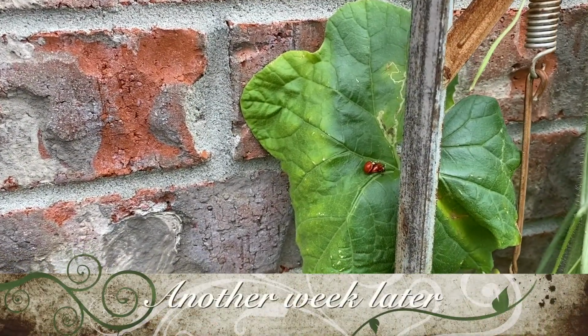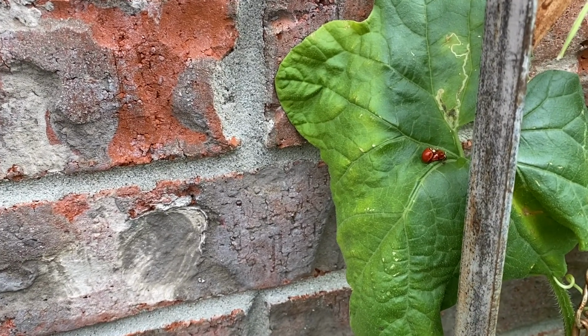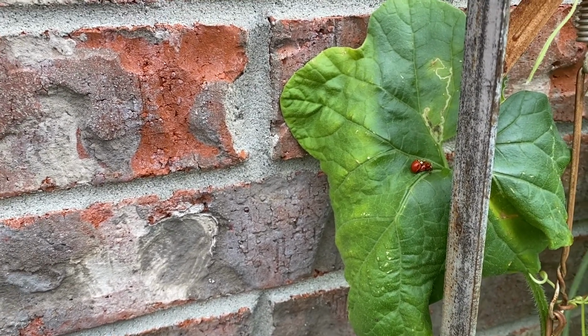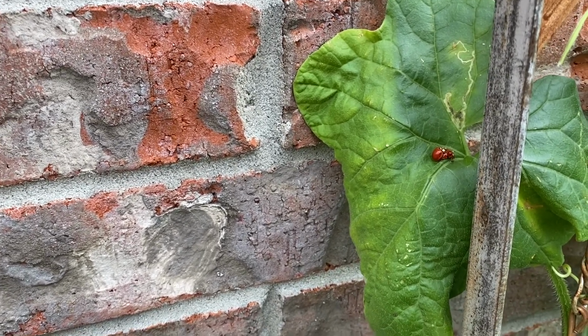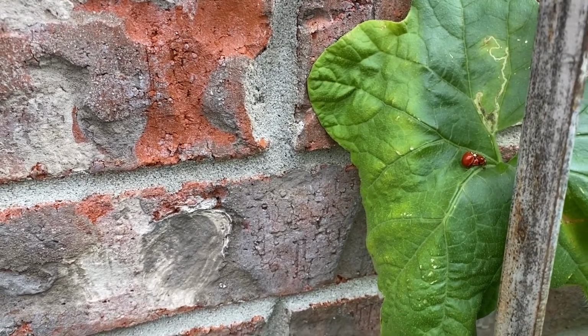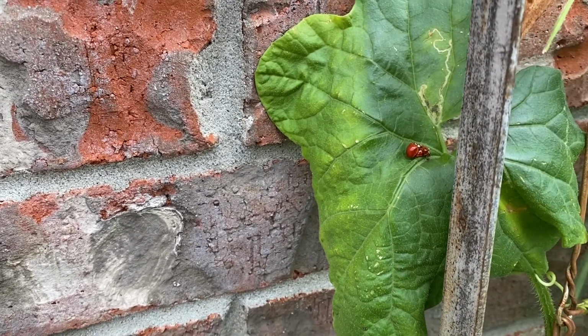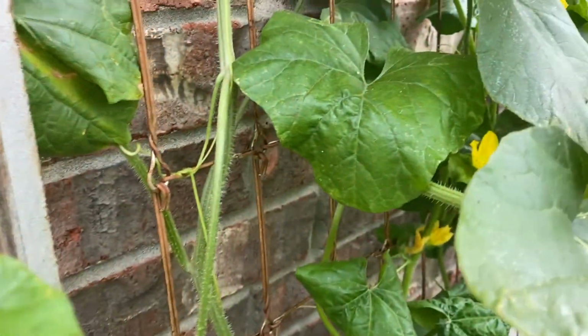Looks like we have some ladybugs here. They are making more ladybugs. These plants attract a lot of aphids, so it's really good and relieving to see that there are some ladybugs over here. And it looks like they're reproducing themselves, which is very good. It's awesome because there will be more ladybugs for this aphid infested plant.